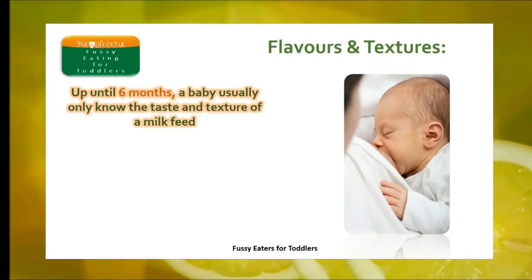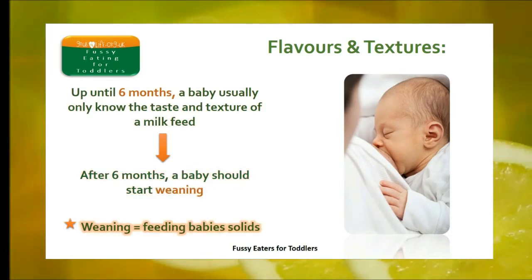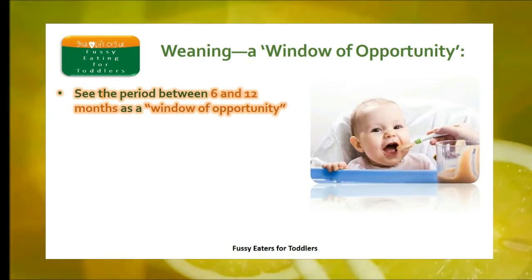And up until babies are about 6 months old, they only know the flavour and texture of milk. After 6 months, it is time for babies to start weaning. This means you can start feeding babies foods besides milk, including solids. See the weaning period, when a child is 6 to 12 months old, as a window of opportunity when it comes to feeding.